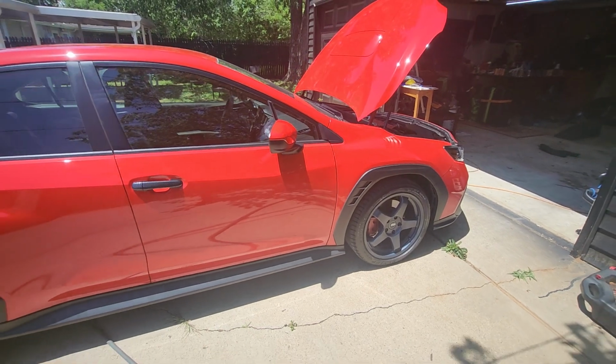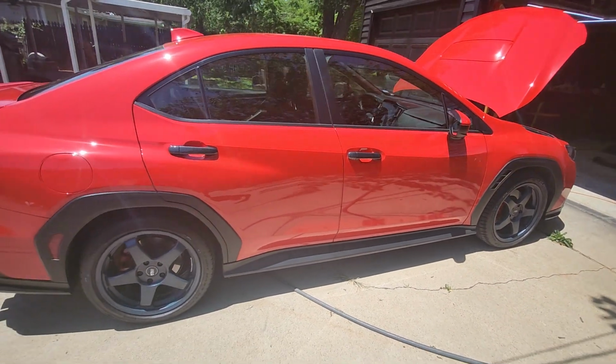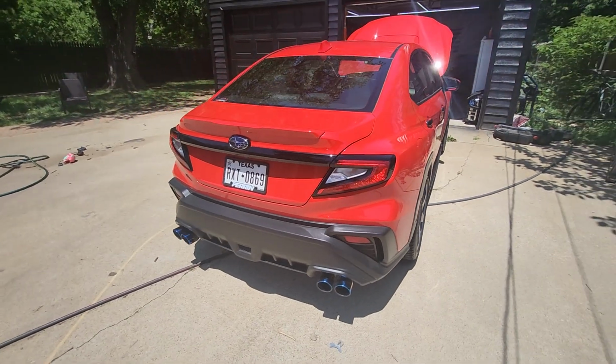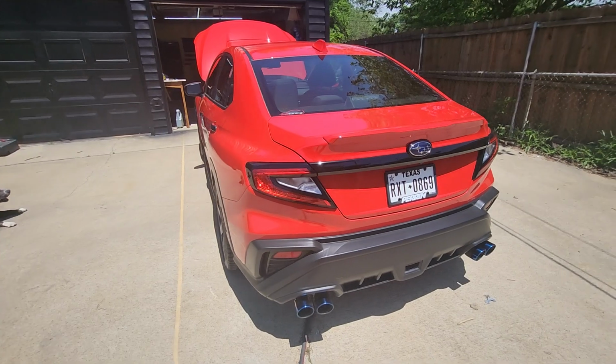But these cars are fantastic, guys. And if y'all own one, more props to you. Look what you own. Look what you got in your driveway. Look what you start the engine of every single morning.